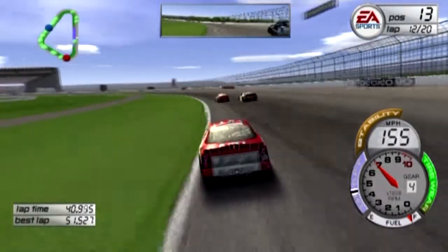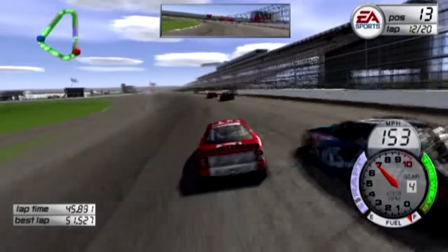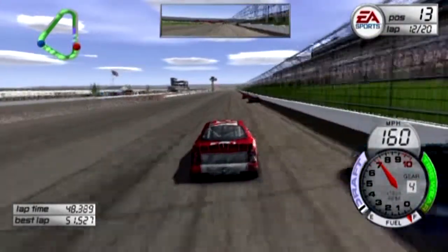Him running that bottom. Oh, come on, get off the grass. Alright, who's this up in front of us? Mark Martin's on the outside. Ooh, boy.